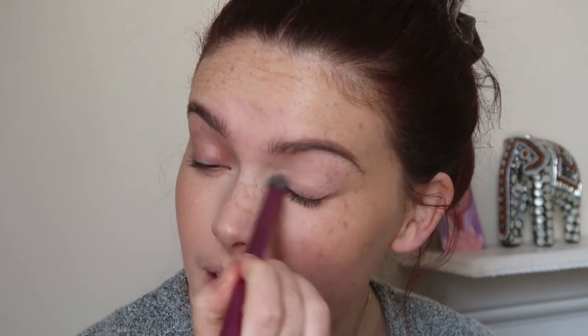Right, so I'm actually opening up a brand new Lily Lolo eye primer. My other one was seeing better days. So I'm going to go in with this side of my concealer brush and prime the eyes.